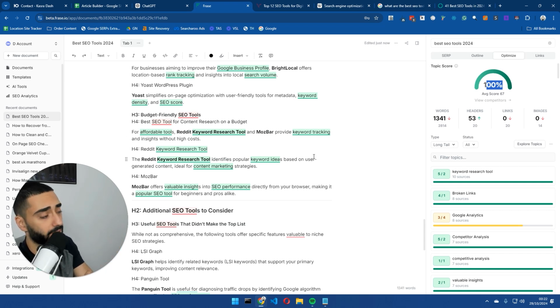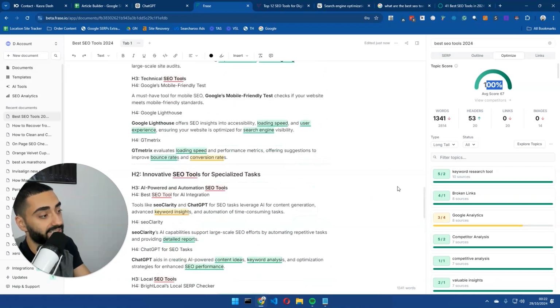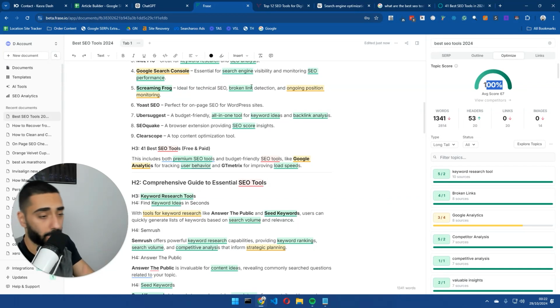But that is obviously one thing that I would be doing, especially now that we are getting near the end of the year. If you've got any roundup articles that you did at the start of the year, they are genuinely just going to be outdated. So if you guys can start doing this now, you will be in a good position for 2025 as well. But that's been my video on how to get a 100% SEO score.